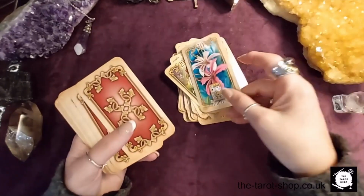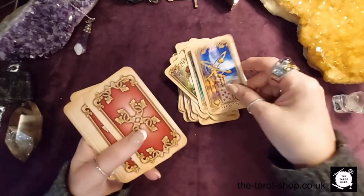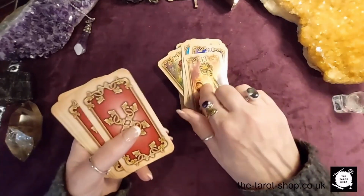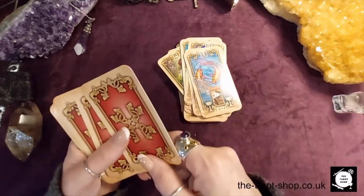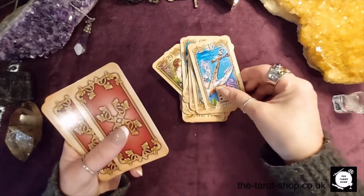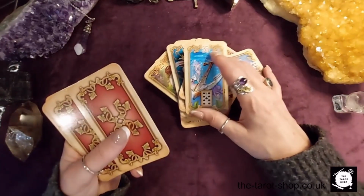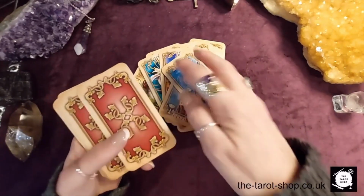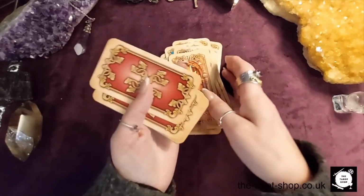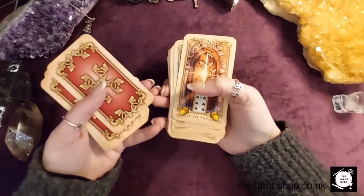31 is the sun, the lilies, the moon. A bit of recognition, thank you. 33 key, fish, anchor, cross. We all have our crosses to bear. That's what this card means.